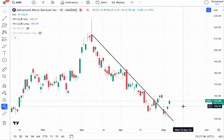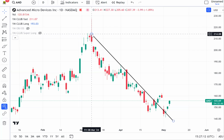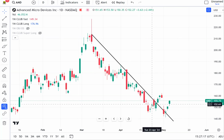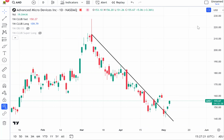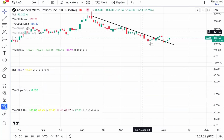So now I look at the AMD first. This is the daily chart. Last time I mentioned we have an opportunity and then they go above the trend line. If you draw a trend line from here to here, they go above, and we have evidence basically from the chart to show us we have funding coming in. So you can see from the YM chip entry, we have fund coming in this area.